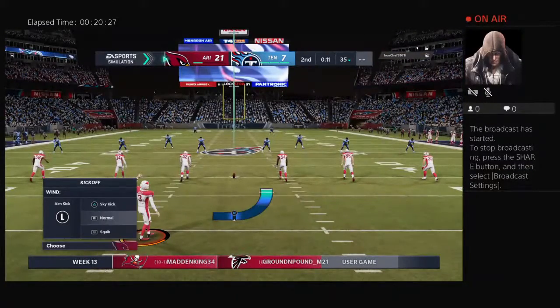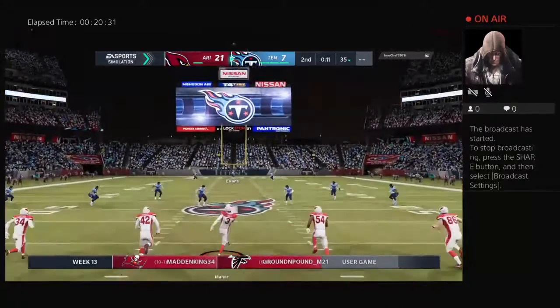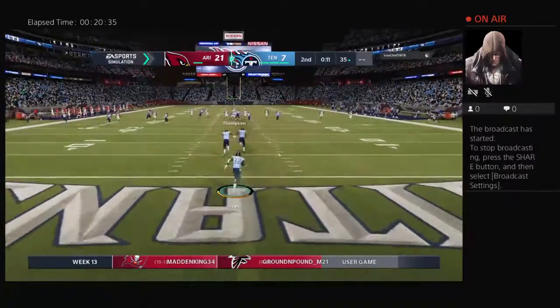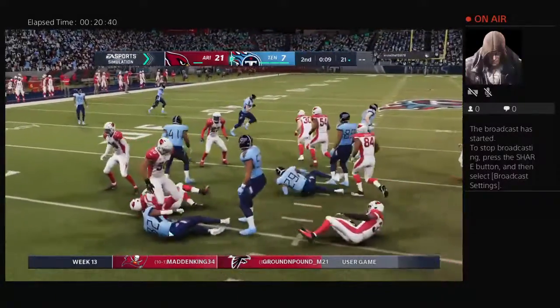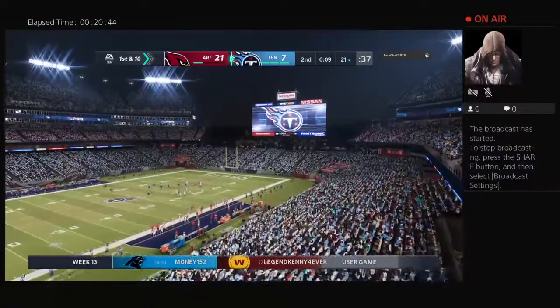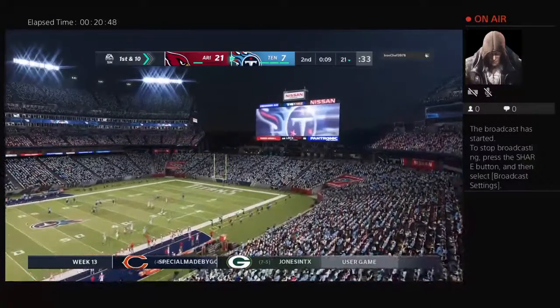Brett Maher is set to kick off. So not much time to speak of remaining in this first half as the kick's away. Fielded near the back of the end zone. And he'll be dropped at the 21-yard line, so bringing it out of the end zone proves not a good decision. Loses him about 4 yards. 21-yard line.